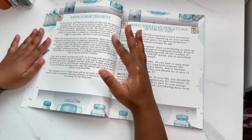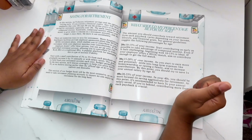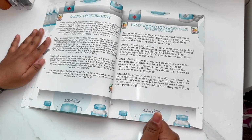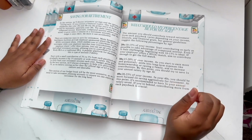So in retirement, I have saving for retirement. And even if you start with small contributions, that is okay. Definitely try to max out your retirement or 401k. I do recommend the Roth, because it's after taxes and you're not going to get taxed on that again when you get to retirement age. And also, if your hospital has a match program, try to do enough so you match out the max.